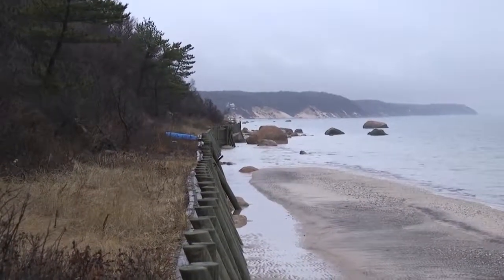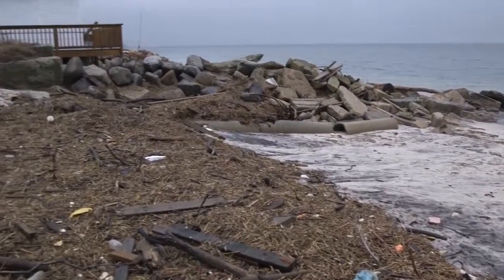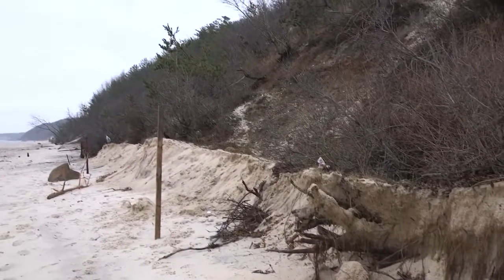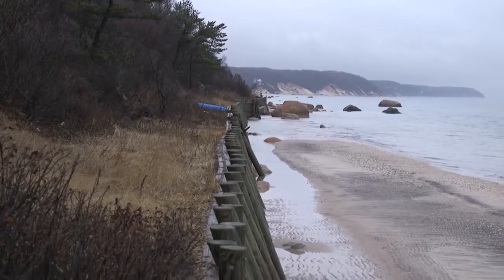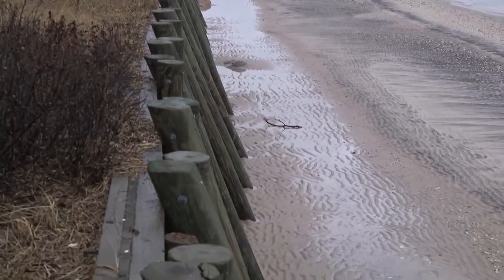You can also look at the rack line or the high tide lines to see if they come up there on a regular basis. If you can get out in a storm, you can see, is the water getting up to the toe? If it is, then, if the objective is to stabilize the bluff, you're going to have to use some type of structure to provide protection for the toe.